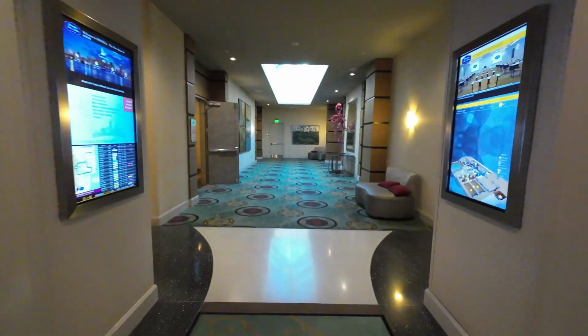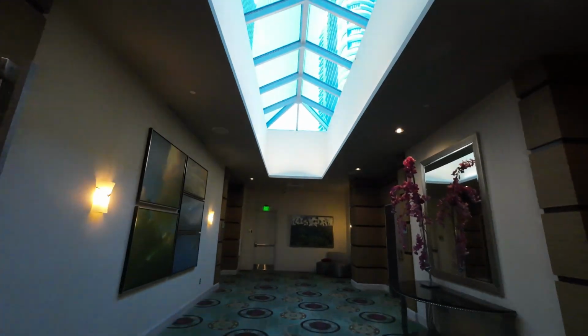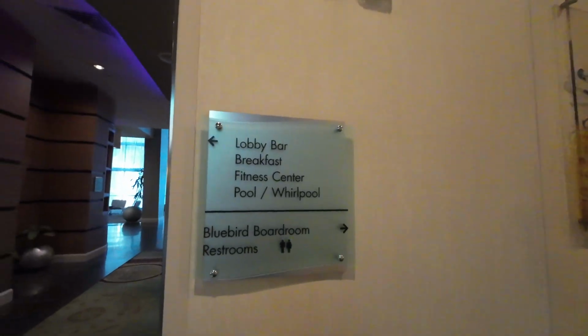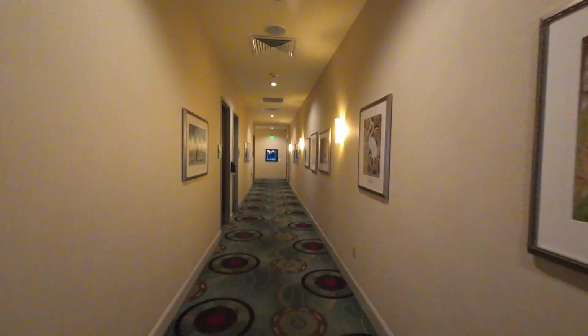Here on the 6th floor is where you'll find all the conference rooms and ballrooms. They come in different square footage, so depending on what you needed it for, a wedding reception, or a meeting, I'm sure they'd have something that suits your needs.